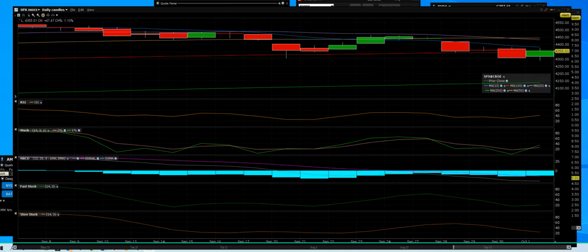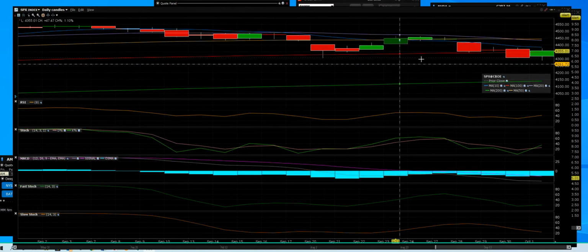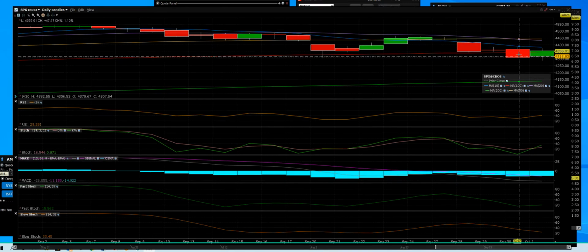We have the daily S&P 500 that has been walloped, and it's made a series of lower lows. It undercuts the 50-day moving average on the last day of the third quarter, as we see it. The high there was 43.82 and the low was 43.06.